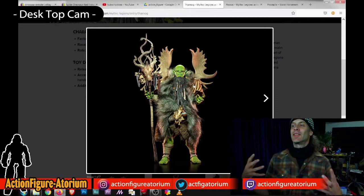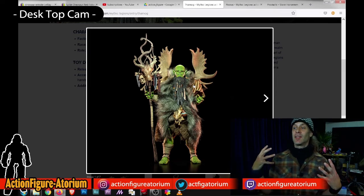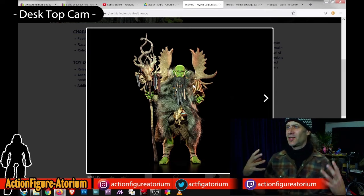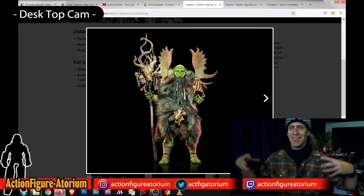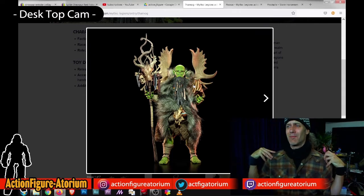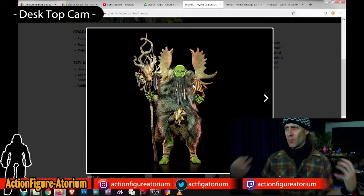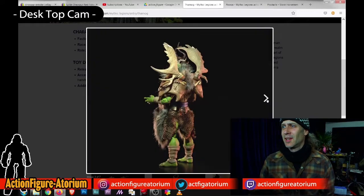I don't know what his articulation is like in terms of movement, but he's got a lot of amazing things on him. He's got all this soft goods of this fur. He's got this hanging bones from his beard and things like this. He's got antlers on the back, and he's got these crazy, really one-of-a-kind looking shoulders with bones on them, and of course his staff looks amazing. This is all pretty wild.